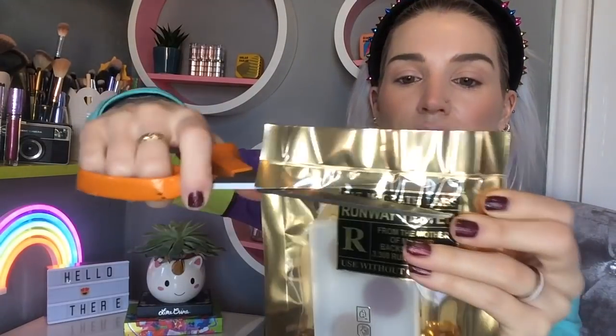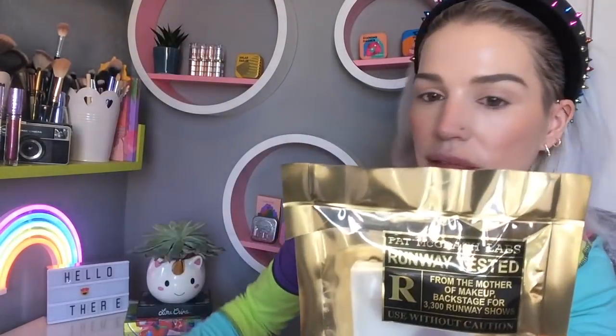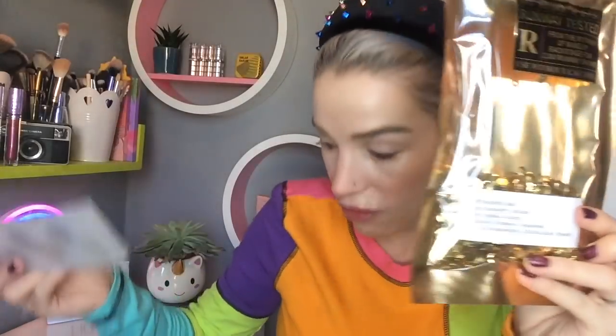Okay, so I'm just going to use my scissors to open this up. What do I actually do with this bag now though? Oh, and already, yes, sequins have fountained out onto the floor. I think it's a really cool concept for packaging. It really sets you up to feel this sense of theatre and drama about the product.